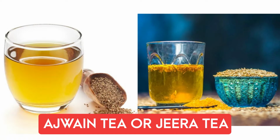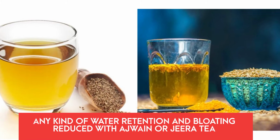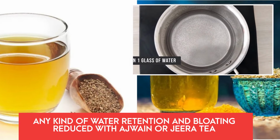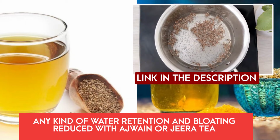Second option is you can have ajwain tea or jeera tea when it comes to your water retention, bloating or swelling issues. Any kind of bloating, water retention is reduced with ajwain or jeera tea. Very easy to prepare. The recipe is here. You can follow it and enjoy your bedtime drink.